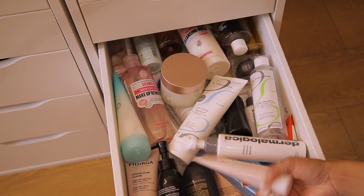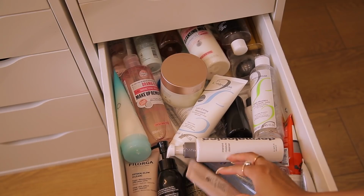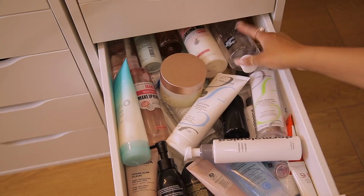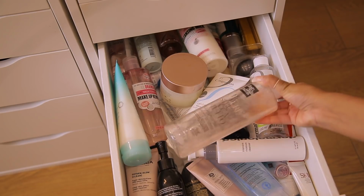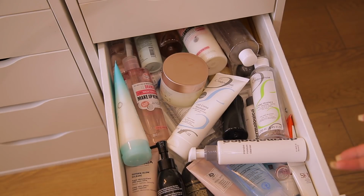I love the Origins jelly to take off makeup. The Filorga is really good as well. Exuviance is a really good skincare brand that I don't hear spoken about a lot. And then I've got this one. I can never pronounce this brand, but I think it's called Diogo Della Palma, and I love this makeup remover. So oily, just really good. I've got quite a few, and I like to take off makeup on camera, so this is the cleansers drawer.